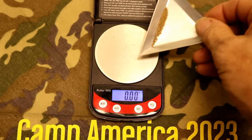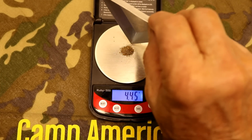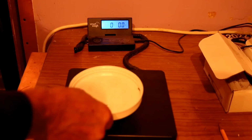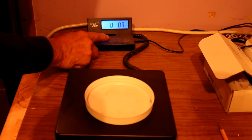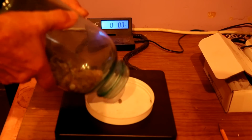Okay, we got quite a pile of really fine gold here. Looks like we're coming in right at 0.89 grams. Okay, let's weigh our lead from last year, and we're going to have to go over on the other scale to do the lead. Okay, let's put that on there. And we're going to tare that out. Okay.